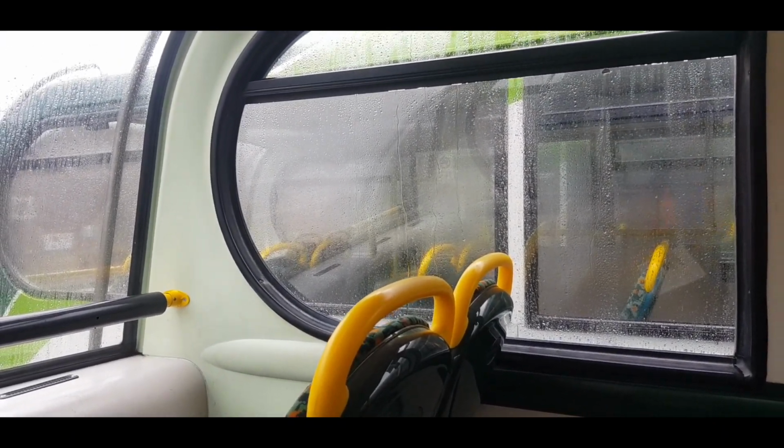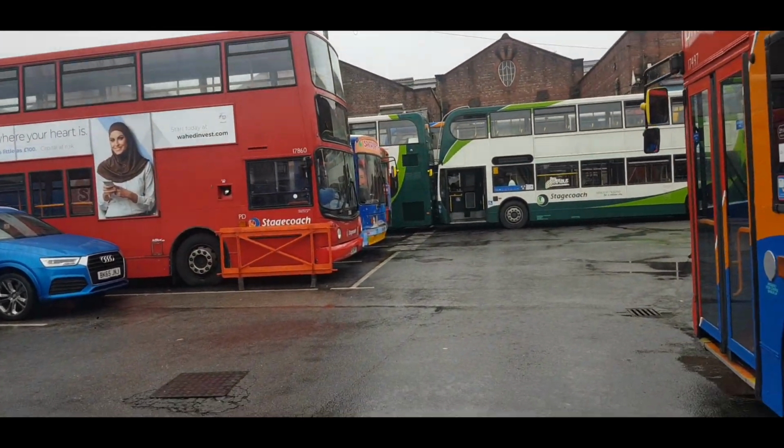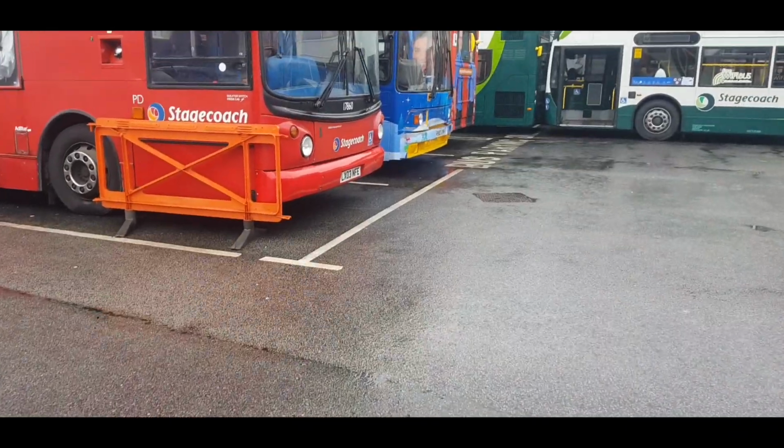So instead of taking you on one of these driver training Tridents, I'm going to take you on an ex-London Trident. This Trident is an ALX 400, but it's nicknamed the Trident because many people know it as that.